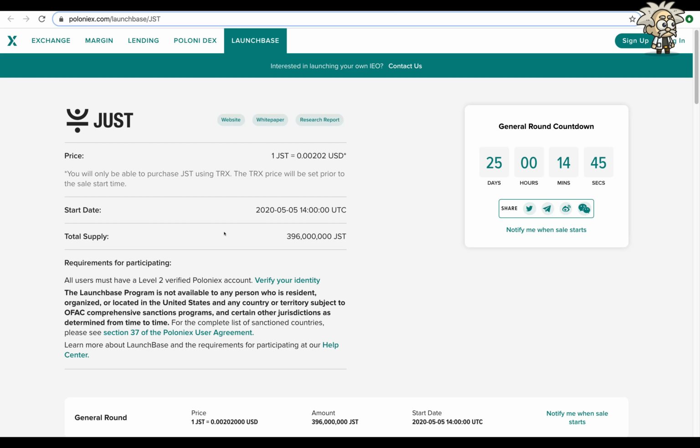The TRX price will be set prior to the sale start time. The general round countdown is a little over 25 days. 1 JST equals 0.00202 USD. Start time May 5th, 2 p.m. UTC. Total supply 396 million JST.